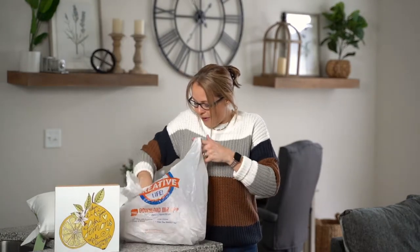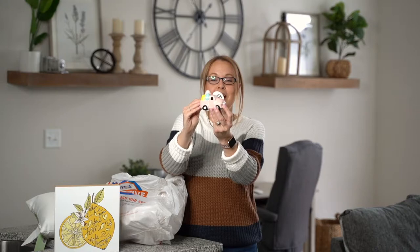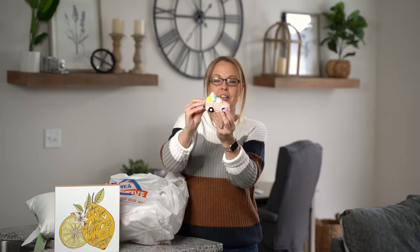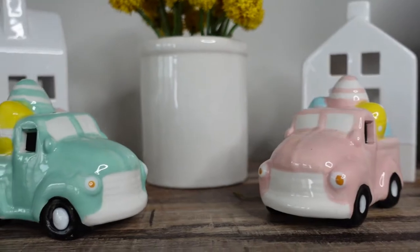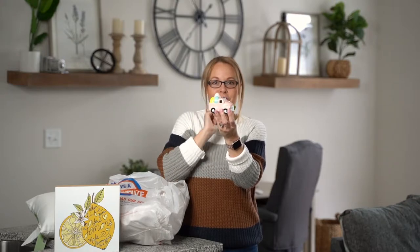Another thing I found, let's see here, I wanted to pick up some Easter decor, and look how cute this is. This cute little pink truck carrying the little Easter eggs, and this guy was $4.99, again 40% off. It also lights up, so you can turn the light on there, which I think is really cute. I thought this would be just so cute to add onto my shelf. So I'll show you at the end how I did that and decorated it.